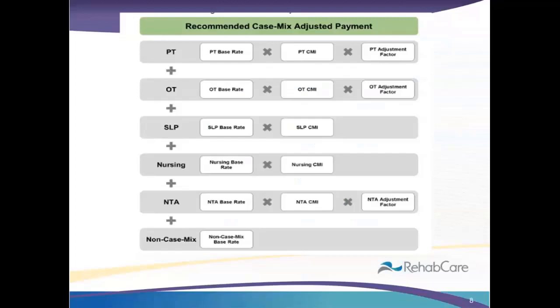And again, we're going to go through each of these, but you can see that for the 5 components that have case mix indices associated with it, there is also a base rate. So you can see PT, OT, speech, nursing, and non-therapy ancillary all have a base rate associated with it. In addition, there is a CMI associated with those. And then in 3 different categories, the PT, the OT, and the non-therapy ancillary, there is also an adjustment factor. And again, here we are. We've got the non-case mix base rate, which doesn't change.